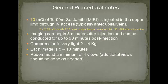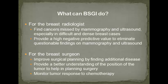And this is a very strong recommendation of a 4-view bilateral examination. There are 2 reasons for this recommendation. The first is that we have found an appreciable number of unsuspected contralateral malignancies in patients who are undergoing this imaging. And the second reason is that patients can have a somewhat complex appearance in the breast pattern, and having the contralateral breast as a reference point can sometimes help with this heterogeneous uptake.